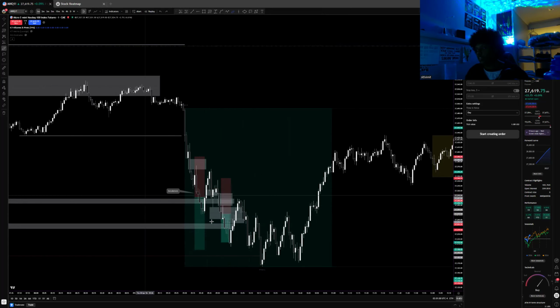I'm so tired. As you can see, we have been repeating the same thing. Okay, let me take a breath. I closed my laptop after that and I didn't trade. If I didn't take all these entries, I would have probably waited for this break of structure right there and then probably a liquidity sweep.